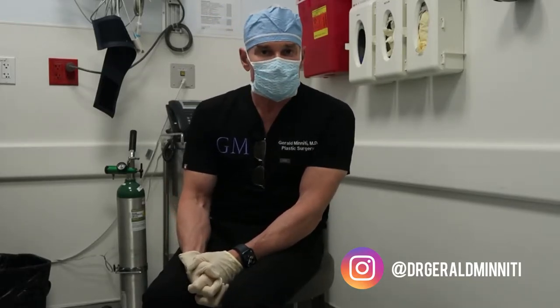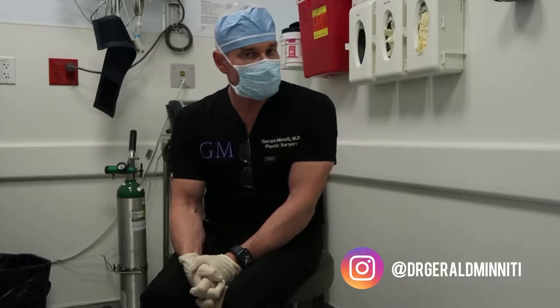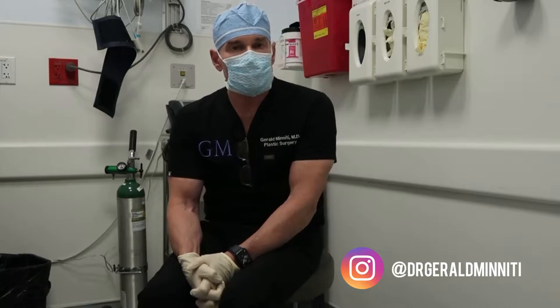We'll also be reducing her right turbinate because it's very big and obstructing the right side of her nose, and that will help her breathe as well.